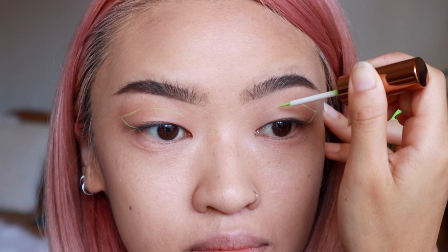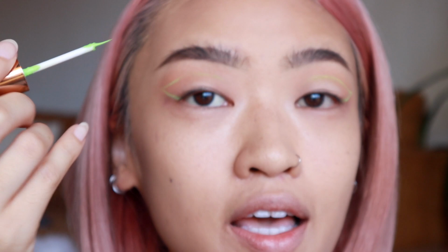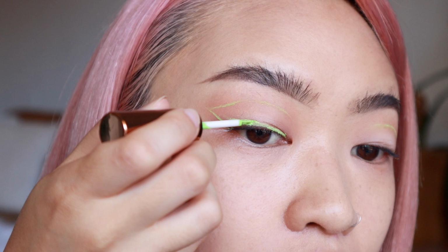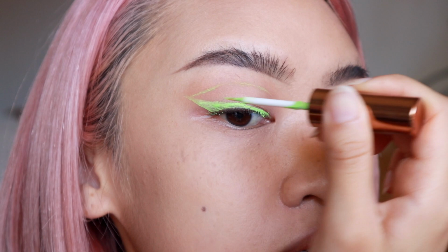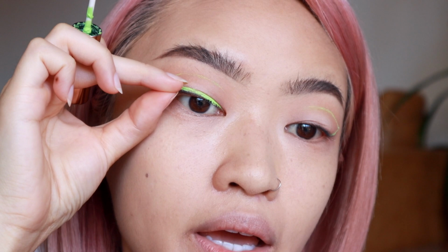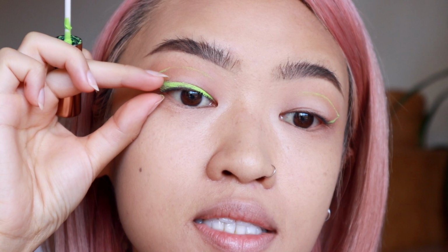And now you just want to play around with the thickness of the liner. I'm actually going to go over my lash line first, and that'll help me figure out the thickness of how I want the rest of the eye to go. Then when you get to the end, you can just wing it out like you usually do. And just be careful not to blink because it does get very wet. It's a very wet product. And if you get any on your eyelashes, you can use the tips of your fingernails to pull out that product after it dries. Or you can even just put on mascara to cover up the green on your eyelashes.